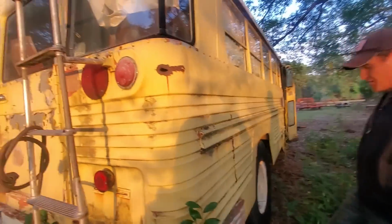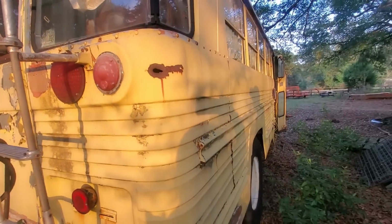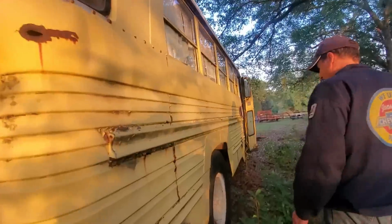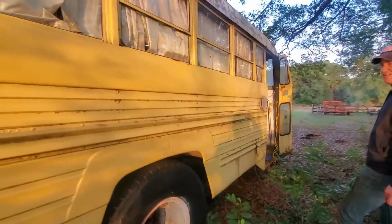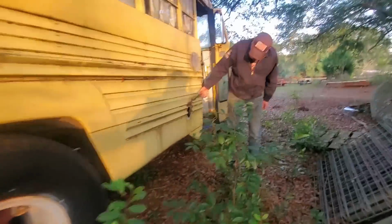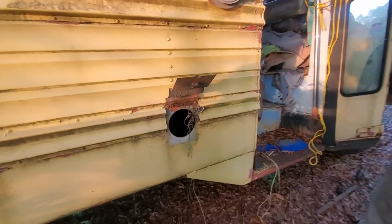Let's find out what it's got for an engine. Look, it has a hole. Did you see that? Something hit that. A bullet? I don't think so. Not unless Harry's been shooting at it. Think there's dirty stuff in there. Oh, that's not a good sign. No gas cap.